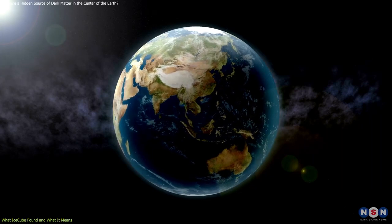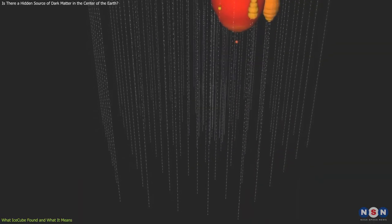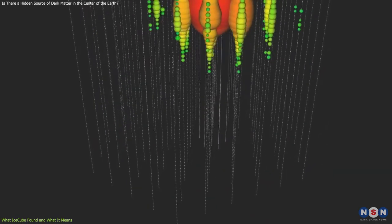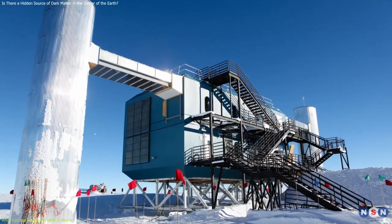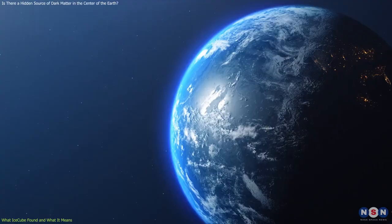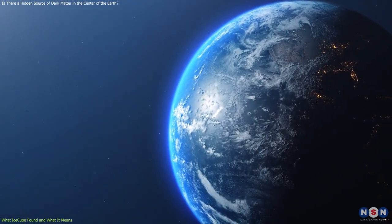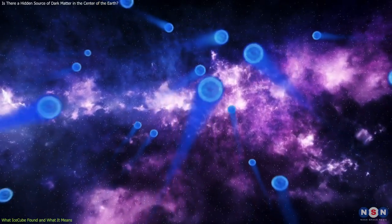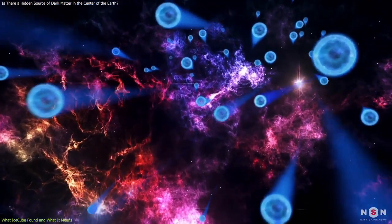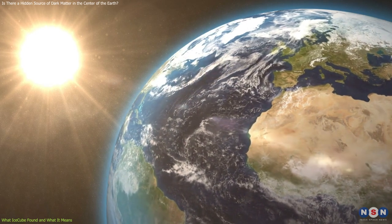But before you get too excited, you should know that this result is not conclusive yet. There is still a possibility that these events are due to random fluctuations or unknown sources of background noise. In fact, IceCube estimated that there is a 13% chance that these events are just a coincidence. This means that they cannot claim a discovery, but only a hint of a possible signal. To be more confident, they would need to see more events like this in the future, or to reduce the uncertainty in their analysis. To put this result in perspective, we can compare it with other experiments and theoretical models.